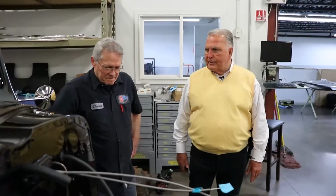But the very first time that you worked on this car, let's talk about what you did and how you did that. Well, like you said, it was a totally body-off restoration. All the original engine, transmission, rear, and everything totally 100% original.